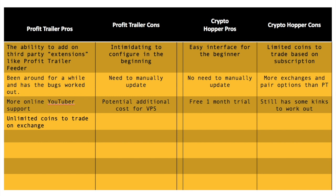It still has some kinks to be worked out. So with the easy interface, there are some things, like the reporting, that aren't quite the way I'd like to see them, but those are just minor kinks and tweaks that they need to make as they go.